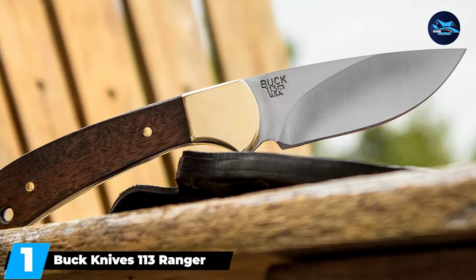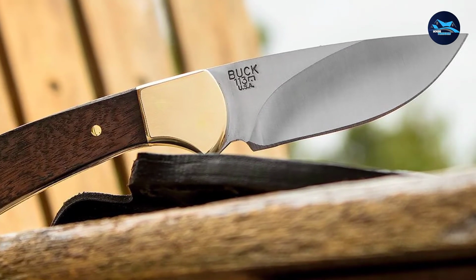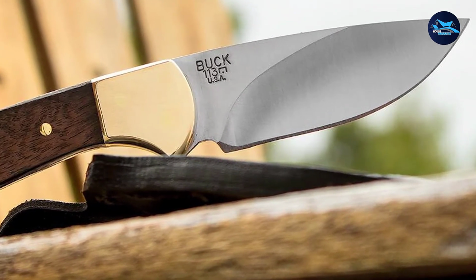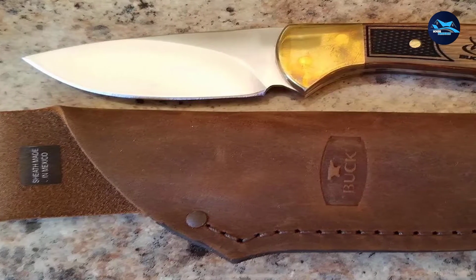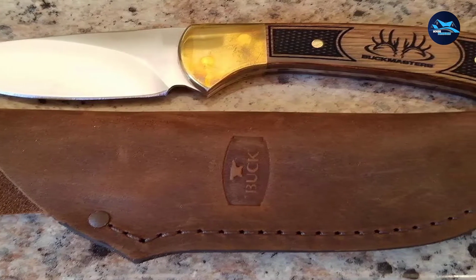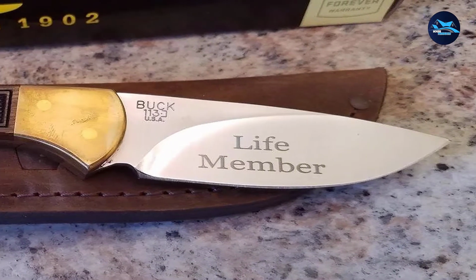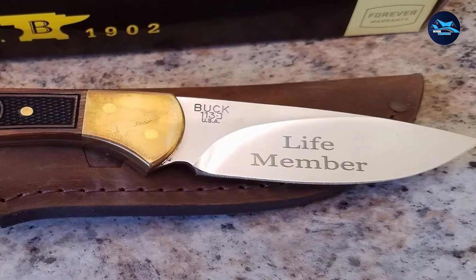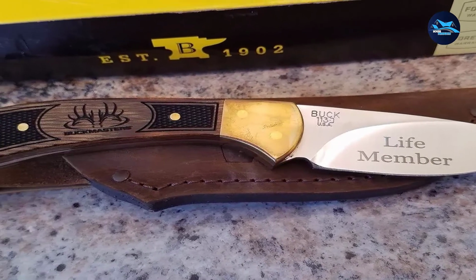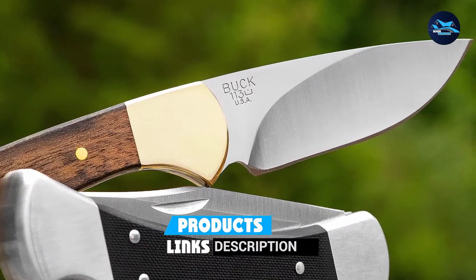At the first position of our list, we have Buck Knives 113 Ranger Skinner. If you want a classic skinner, it doesn't get any more traditional than a Buck knife. I have at least a dozen hunting knives, and a Buck knife, specifically the 113 Ranger Skinner, is my go-to. Buck knives are the coming-of-age gift in our family, and the Ranger Skinner is the one my youngest son currently wears on his hip. It's a beautiful knife with a natural ebony handle. It's definitely a keepsake-worthy knife he can pass down to his grandkids someday.